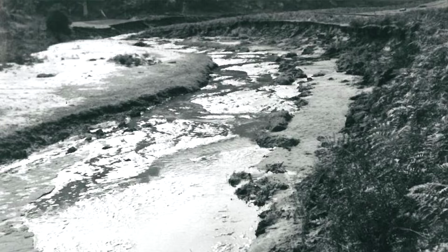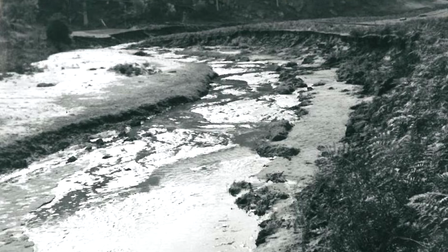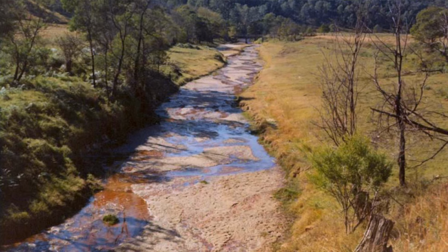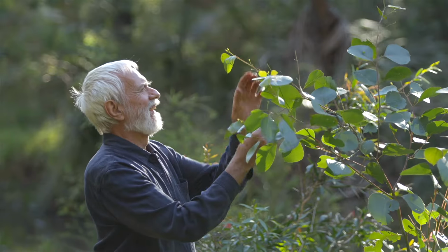Our first action was to not have stock on the property, and we spent a number of years clearing weeds and planting native indigenous species. Our planting was stabilising the banks, but the creek bed still wasn't stable and it was starting to erode.